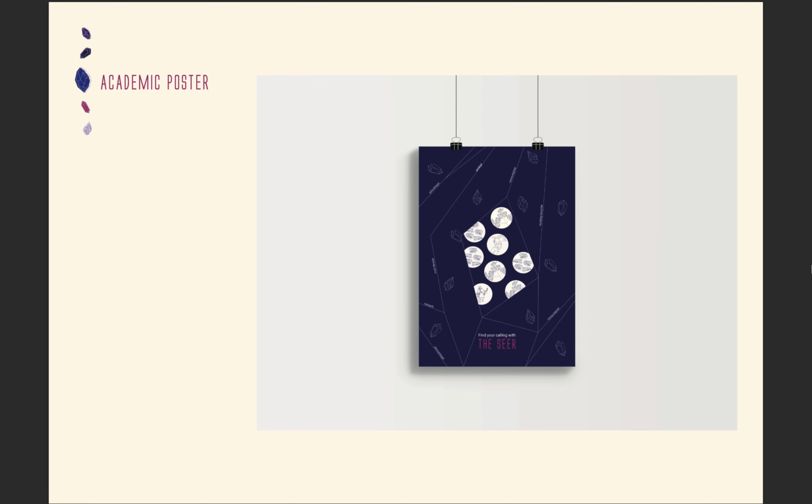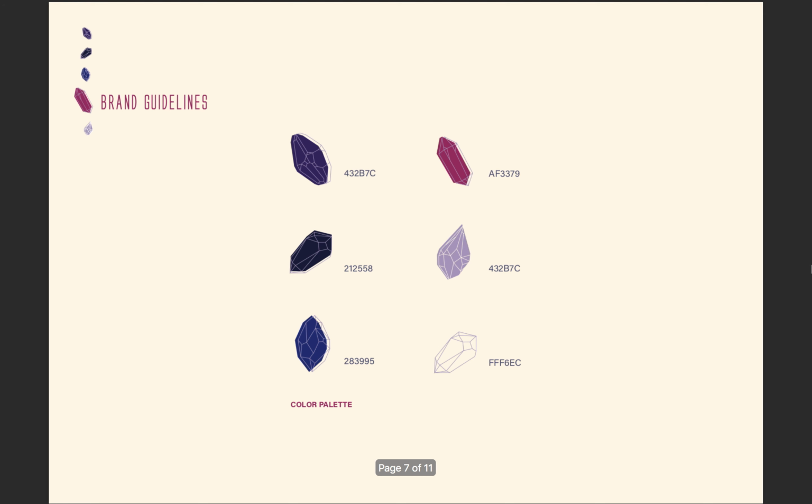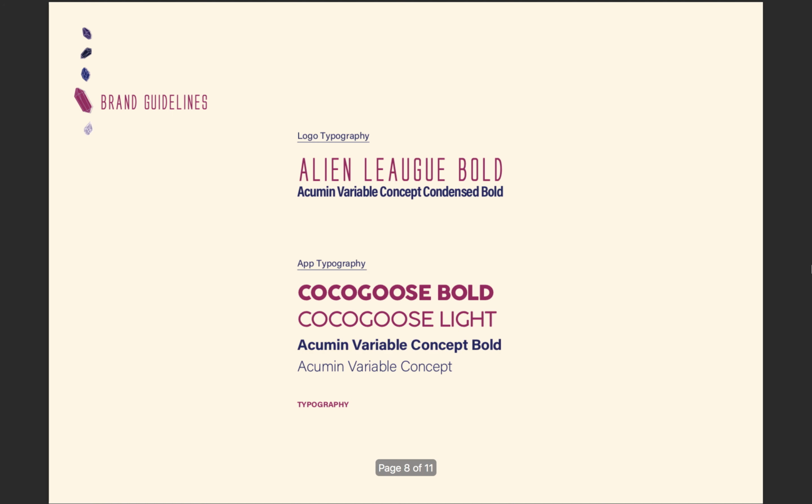Here's my academic poster. Now I will go through my brand guidelines. Here are the main logo options that I am using in my project. Then here's the color palette. And finally, there's the typography, the logo typography and the app typography.